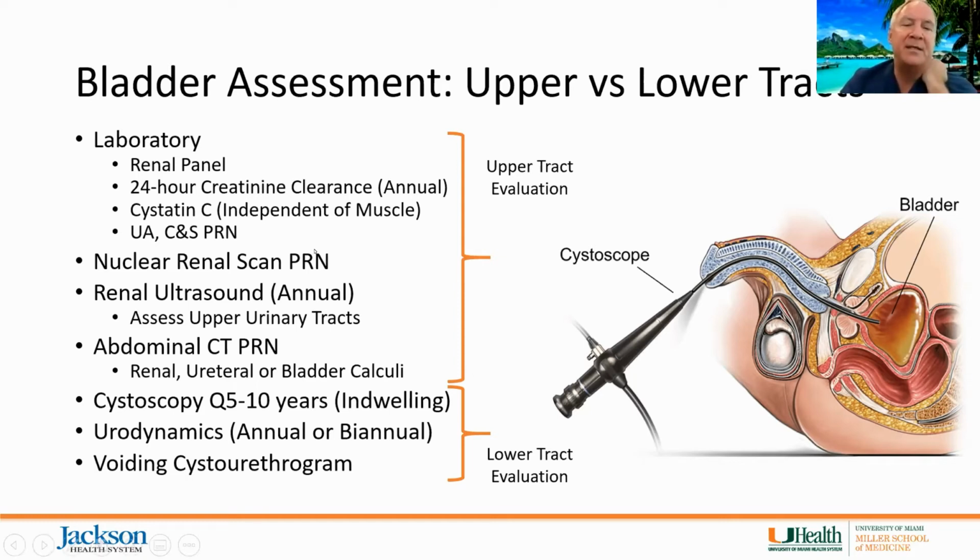Nuclear renal scan can tell us approximately how active each kidney is, the right versus the left. And that could be important, particularly as some folks with spinal cord injury will lose renal function over time because of hydronephrosis potentially, or because of stones and obstructions. Renal ultrasound is going to allow us to assess the integrity of the upper urinary tracts. And typically this is going to be done annually because bladder status can change. We'll talk through that a little bit more as I continue.